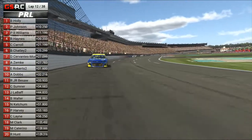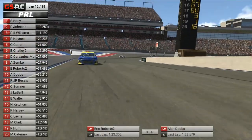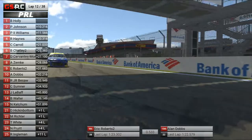Let's look at P9 though. That's where Eric Roberts is trying to hold on to the position on Alan Dobbs. Dobbs has already taken a beanie. You might notice a little bit with both sides of the front end and on the hood.